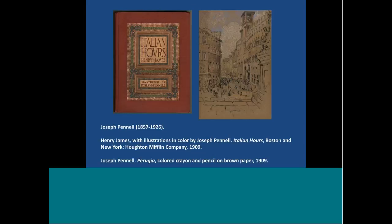Pennell and his journalist wife, Elizabeth Robbins Pennell, often collaborated together. She would do the writing and he would illustrate. And they were also devotees, friends, and biographers of James McNeill Whistler. Early on, as you can see in this drawing, Pennell's work shows the clear influence of Whistler.